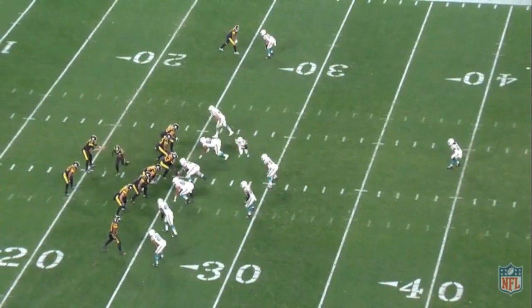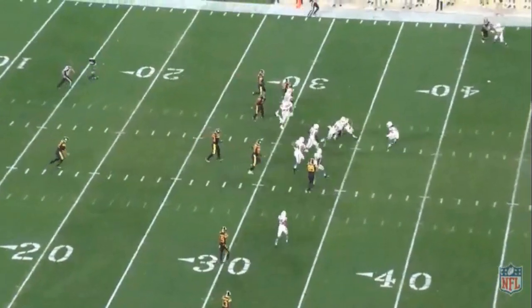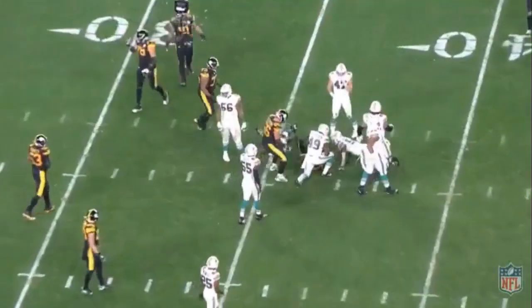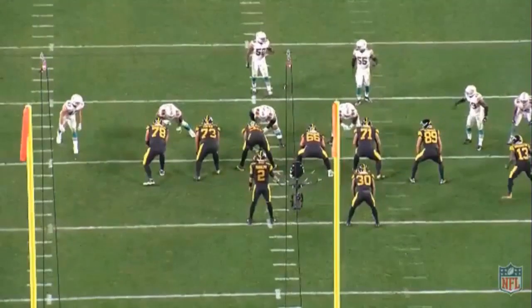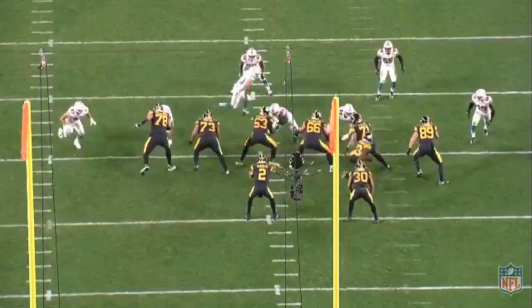That's what I'm talking about. Okay, Connor. Ooh, that was a good run play right there, though. That was a pretty good run play. They got some yards on that one. That was real good blocking. You know what I'm saying?